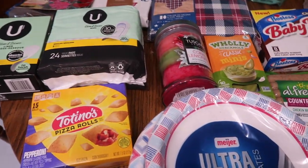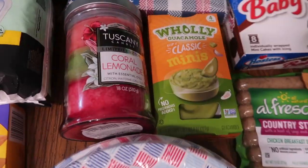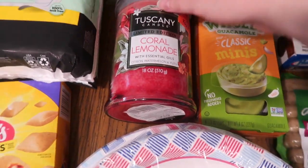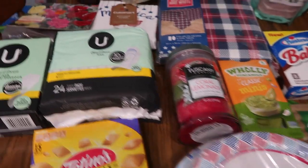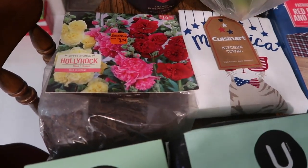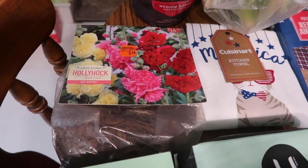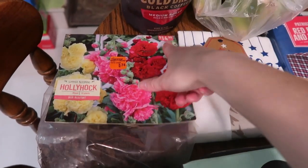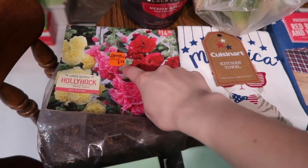And then the clearance items we ended up picking up was this candle, which was half off. It was $7.50. My mom's getting low on candles, so she ended up picking that out. And then we literally were just talking about getting some of these yesterday, talking about a neighbor that had them, and my mom saw these in the clearance aisle, and they're normally $14.99, but they were on clearance for $3.74.